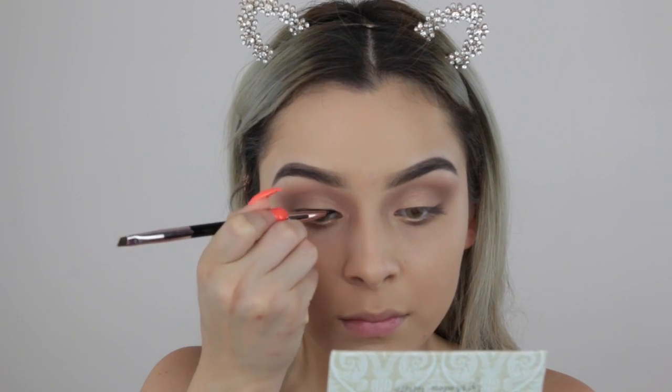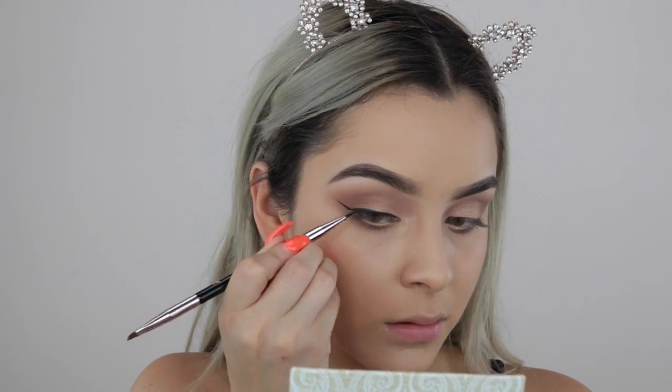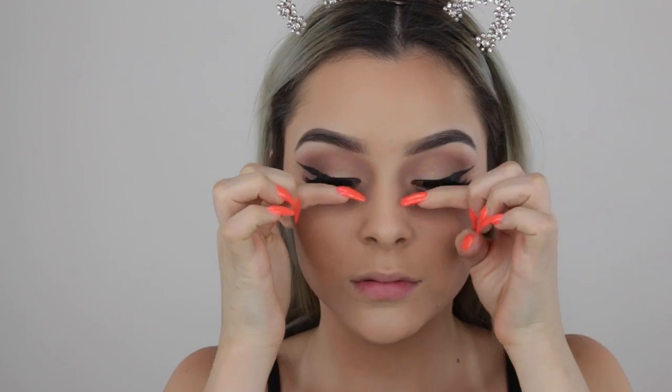And just a heads up, guys, the reason that I don't use gel liners on the daily is because it's just very difficult for me, and I feel like liquid liner is a lot easier, but let's just give it a go. Hopefully I don't mess up my entire face.